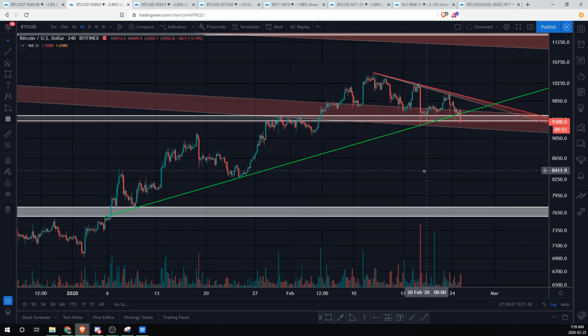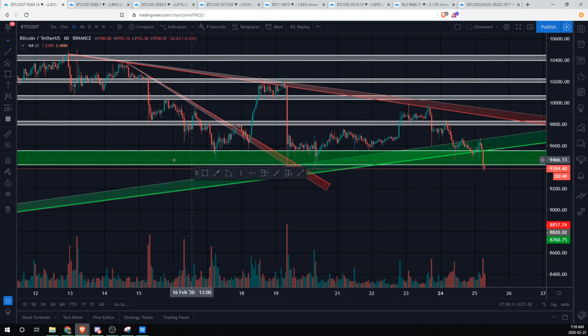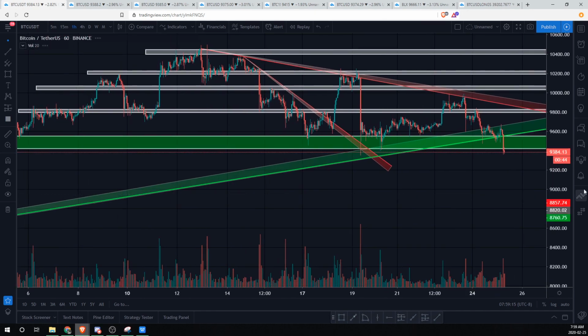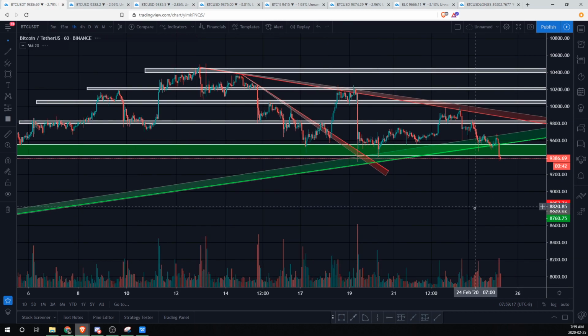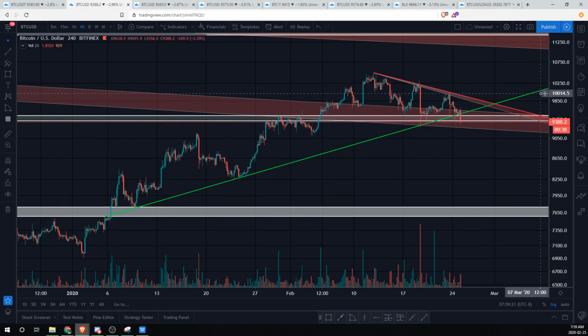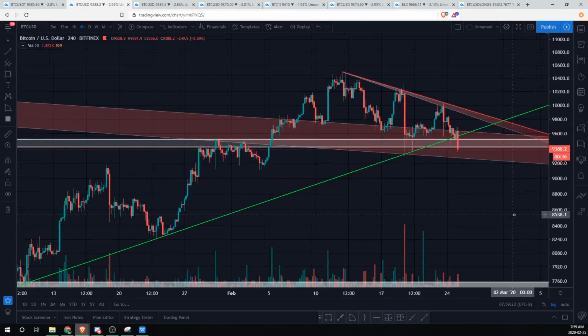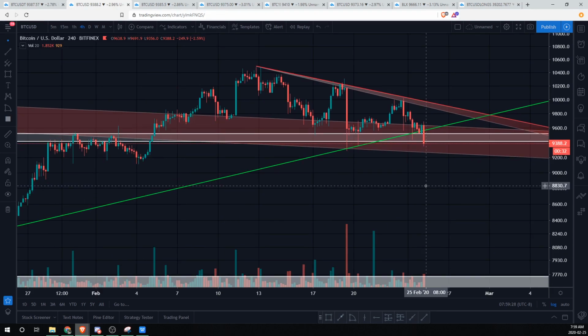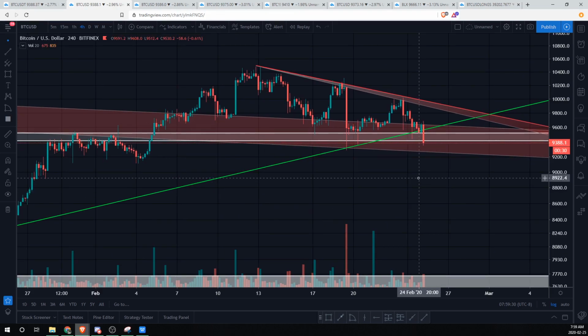So let's start off on the weekly and on the daily, but we're mainly going to be sticking with the 1 hour and even zooming into a smaller time frame, because it does look like we are breaking supports and looking definitely a lot more bearish now. We've broken past the ascending support. We can see that right here on the 4 hour. We've broken below that and it looks like we're going to hold. We've got around 30 more seconds until the 4 hour closes, so we're definitely going to hold below that zone.